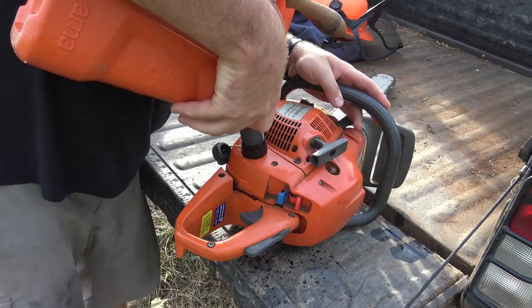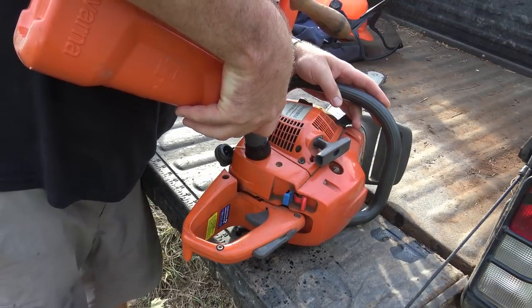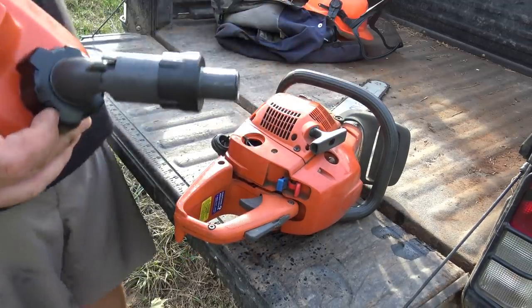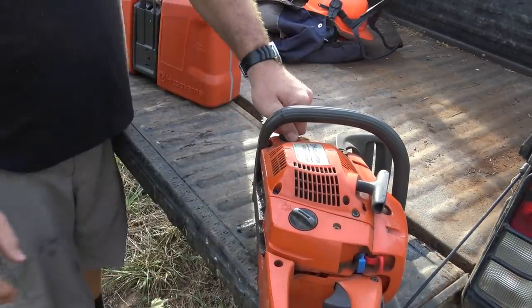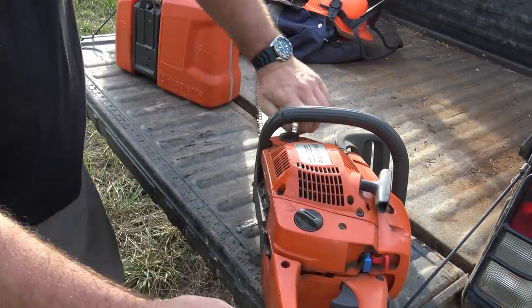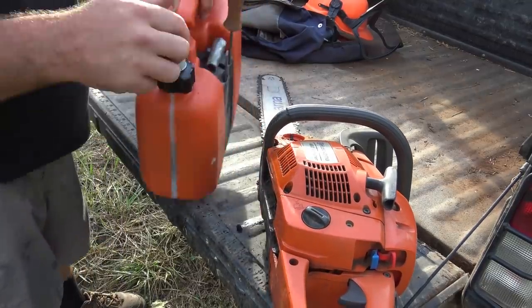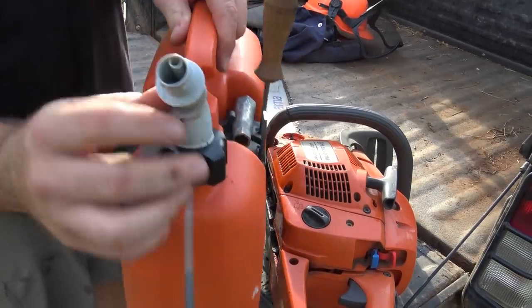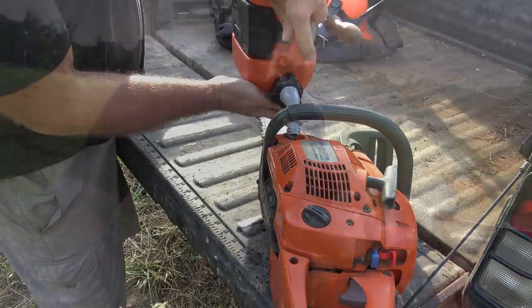So it's filling up right now. When it gets done filling up, it'll just automatically stop. Boom, done. No spill, no mess. Now for bar oil, guaranteed to spill bar oil. Right here, we just loosen this little cap. It's a little small cap right there, and it has a vent so it doesn't go glug glug glug, and you can fill up your bar oil.